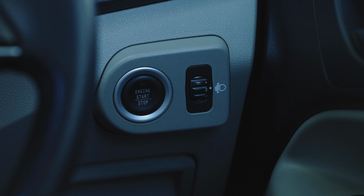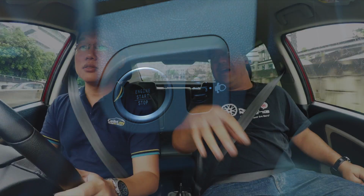I don't really care about the infotainment system, but it comes with a reverse camera, which is what I would want in my car. You get the convenience of keyless entry. It's a must, because not even the Axia has it.